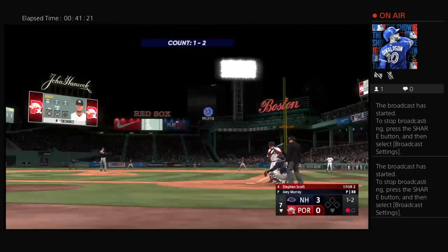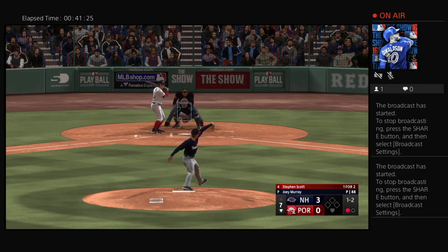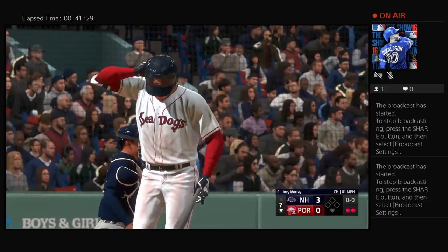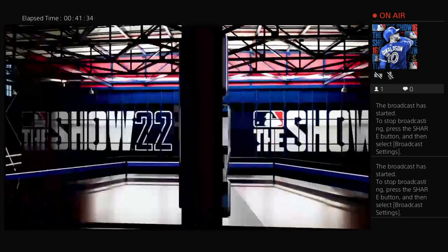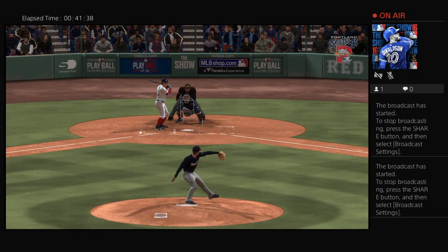Next to hit, number 23. Left-hand batter waits. Swing and a miss, and he struck him out. So he's gotten deep into this game, and at least so far, not showing a ton of signs of fatigue.